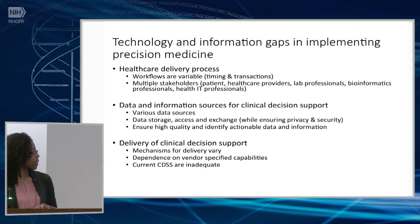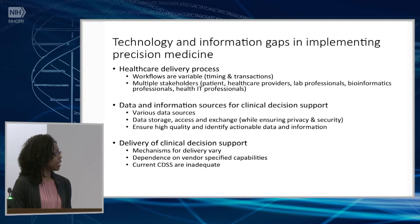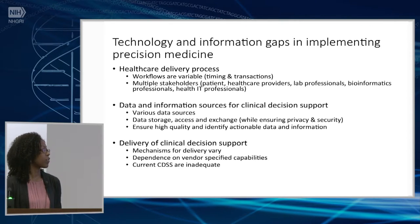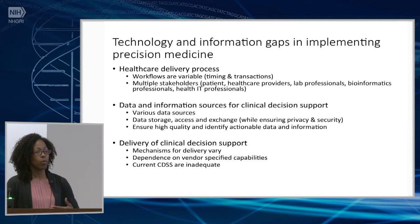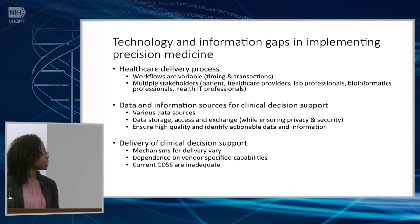And so that brings me to the last area, delivery of decision support. How we deliver those data may vary depending on the environment and also the actionability of what's being delivered. So there's dependence on vendor-specified capabilities. Across the network, there are several EHRs represented. Even if you have the same vendor, like Epic, there are different flavors of Epic. Being able to take that into consideration when we're trying to come up with generalizable implementation approaches is important.